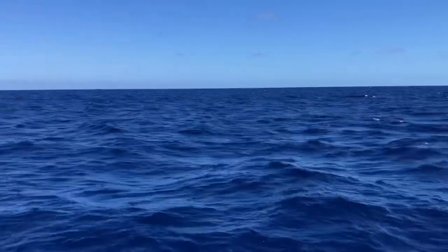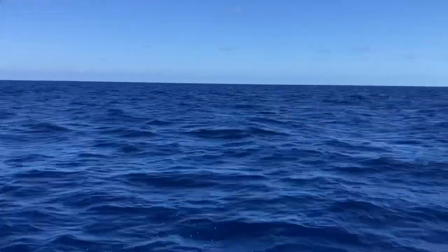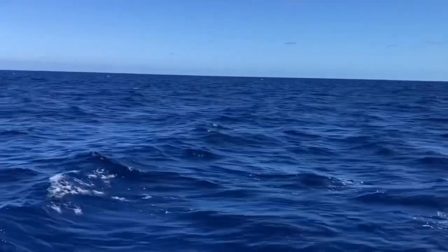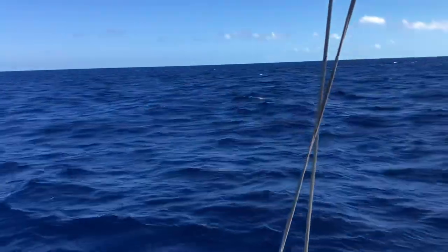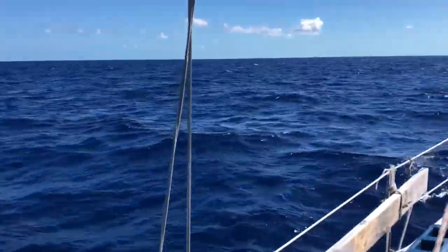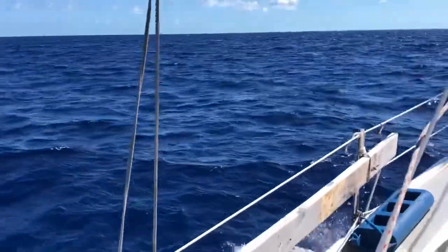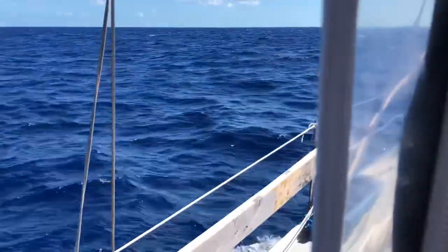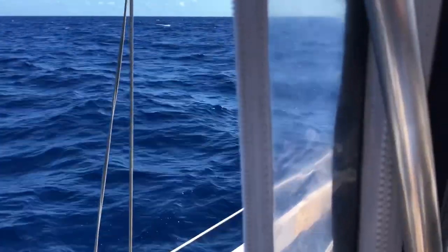Beautiful deep blue water of the Atlantic. We're in about 2,000 feet of water right now. We've passed a few ships on the way. And it's just a little bit bumpy out here, but not uncomfortable. And there's a few things that are on the floor down below. We'll have to pick those up when we get to port.